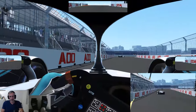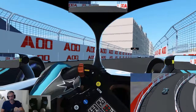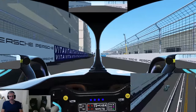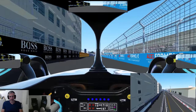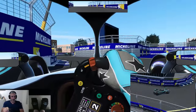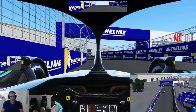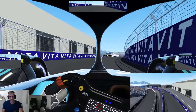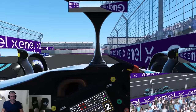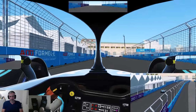Car stepped out on me a little bit then. Gotta be very careful on that sweeping corner back onto the back straight. Makes the car want to slide. Okay, so we're down to 10 minutes. Under 2 seconds now behind.